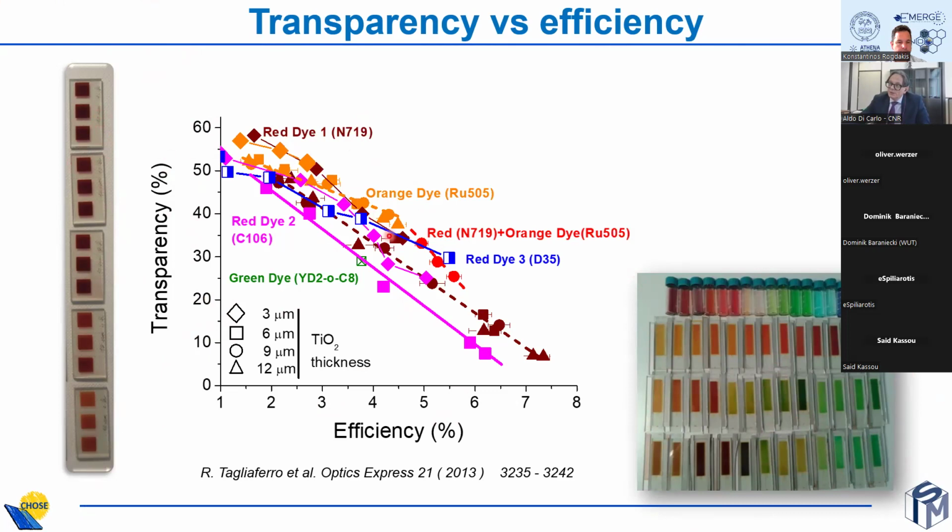And if you see here, these are the results of transparency and efficiency of the cell by varying the dye and the thickness of the titania. You see there are dyes which are, for example, this orange dye, more transparent for a given efficiency, and there are other dyes, like the red dye here, which is less transparent for a given efficiency.